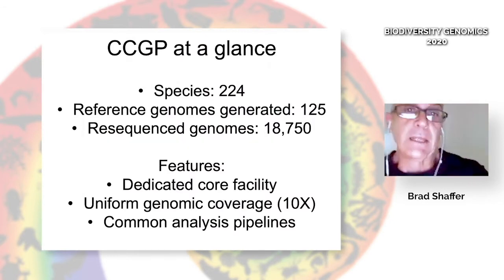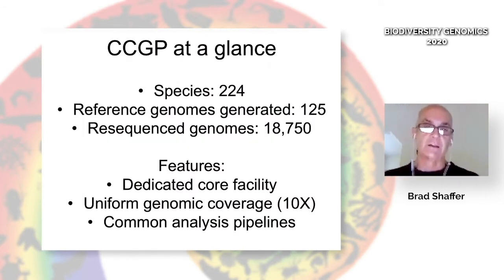The CCGP at a glance: right now we have identified and funded work on 224 species across the state of California. We are in the process of generating reference genomes for about 125 of those species. And for each species, we will generate not just a reference genome, but also a full set of resequenced individuals, 150 per species across the state, which should result in somewhere between 18 and 20,000 resequenced genomes.